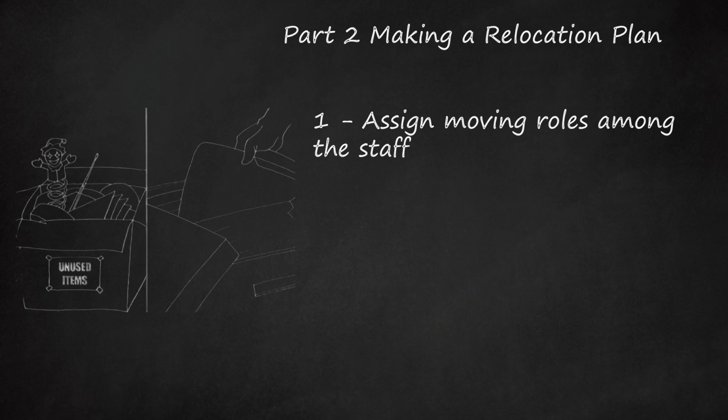You may choose one key person to be the move champion who spearheads the move team, or you may suggest a few individuals in management positions run the move team. Assigning roles to the staff will help ensure the relocation goes well.